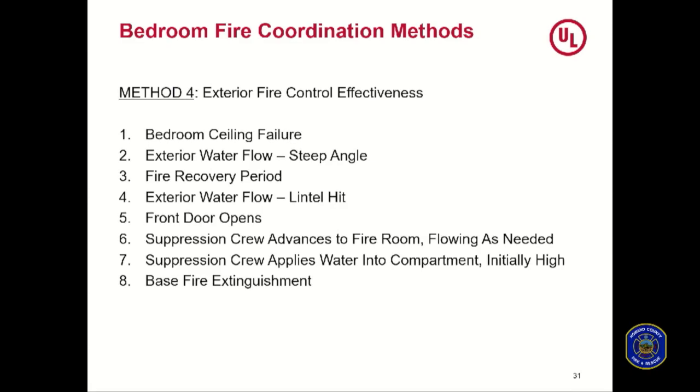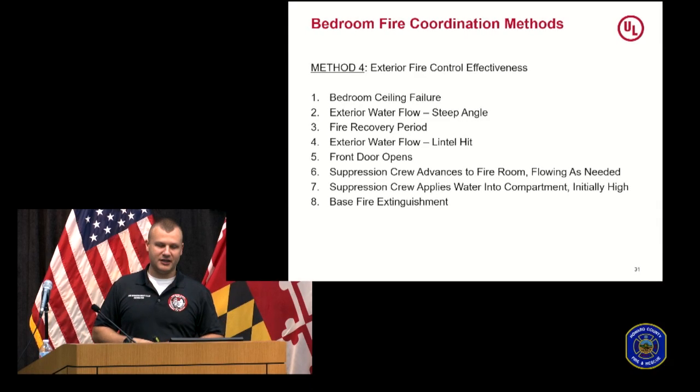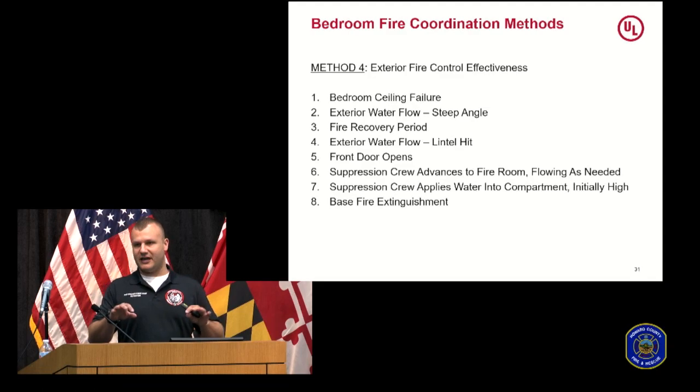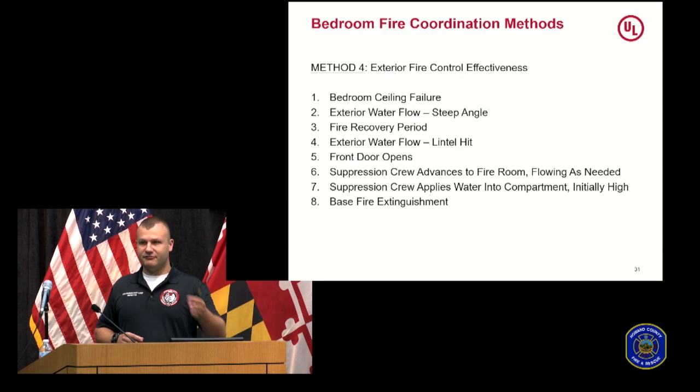So we had it rigged up such that we would be able to drop out the bedroom ceiling after the room went to flashover. So the room goes to flashover, we give our countdown, we say, all right, drop the ceiling. The ceiling drops. We know that that might influence fire behavior a little bit, so we wait for that fire to steady out, and then we're going to apply our first means of water via the steep angle.